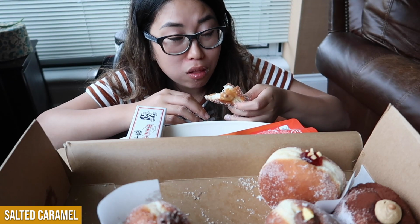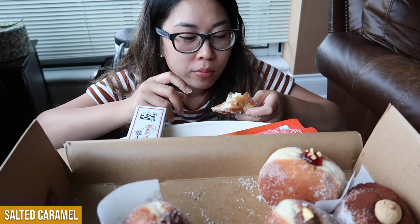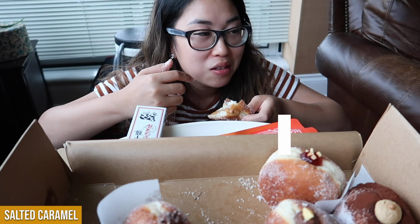Oh my gosh. Dan would love this. He loves caramel, anything. He's like team caramel versus chocolate. What are you? I'm actually team chocolate.